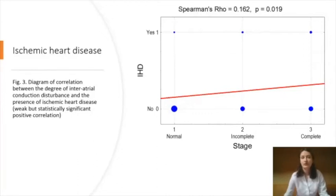There was no direct correlation between interatrial conduction delays and heart failure as well as ischemic heart disease. However, patients presented borderline statistical significance. The incidence of ischemic heart disease positively correlated with the severity of interatrial conduction disturbances. In the normal group, 14.3% of patients suffered from ischemic heart disease in comparison to incomplete with 25% and complete with 30.4% of patients with ischemic heart disease.